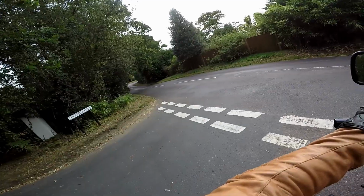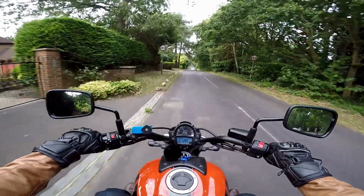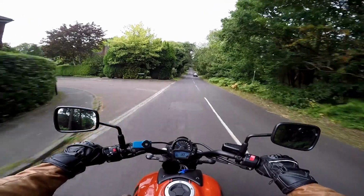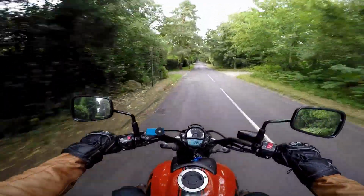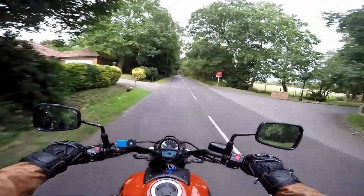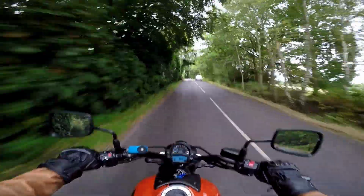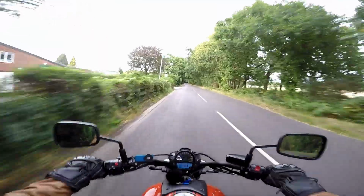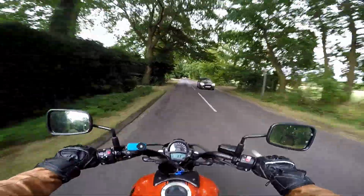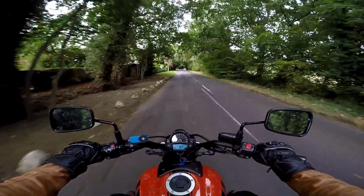It had 800 miles on the clock, and I got it for $5.5 grand, which is a lot of money, but when you consider a Harley Davidson FXDR or whatever it's called, that absolute monster with the Milwaukee V-twin, costs, I don't know, 15-20 grand. This is a really decent bike for not an enormous amount of money.